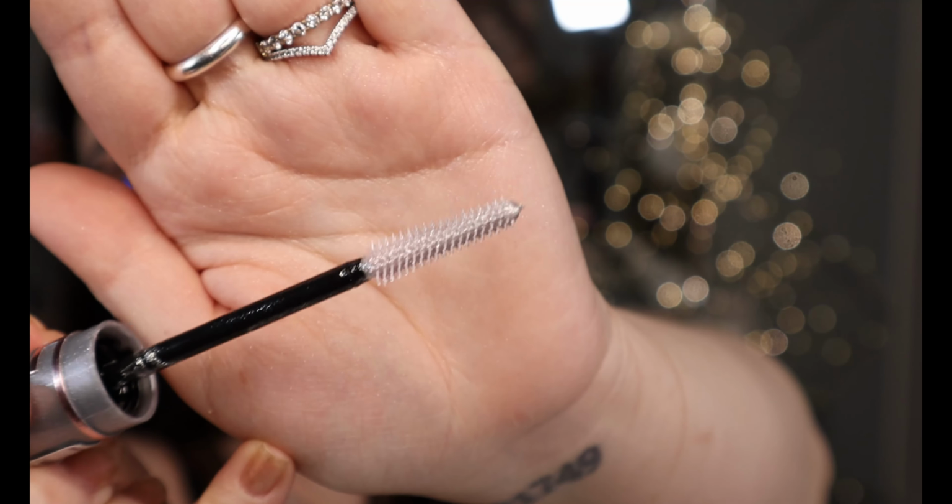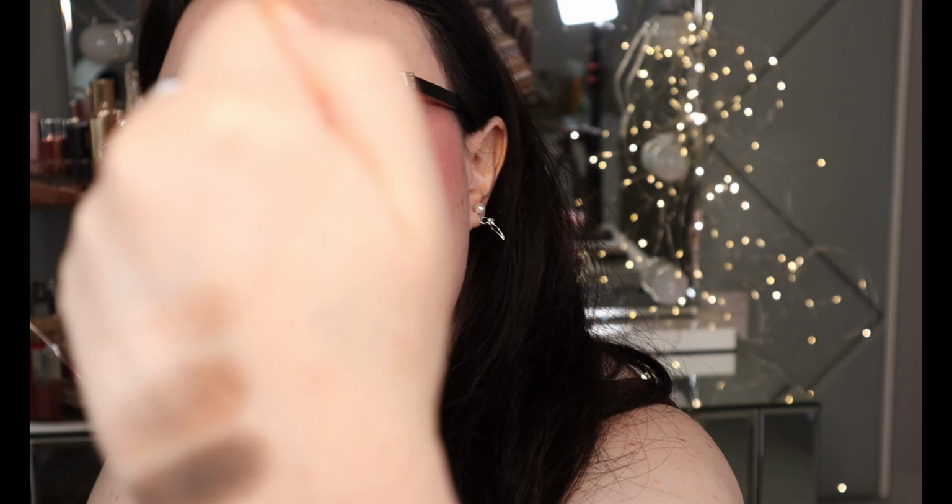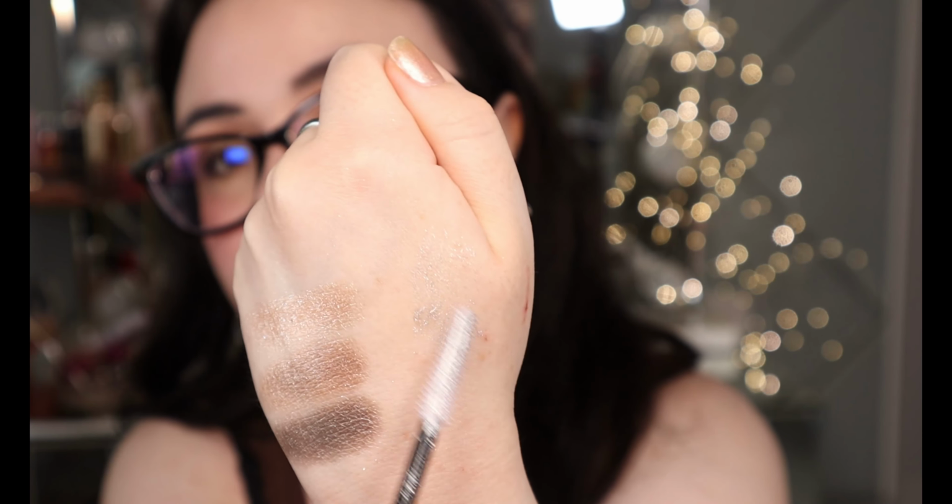So I'm sure you're not able to see as much. You apply this on your lashes and you have glitter all over them. I'm gonna put a bit on my hand. So you can see here is the mascara. And this is the effect it gives to your lashes. Now, I'm gonna wait for my mascara to dry a bit and then I will put this on so that hopefully you can see the effect.